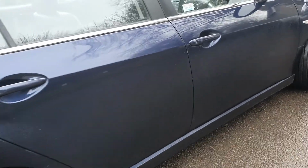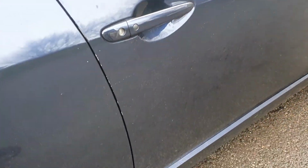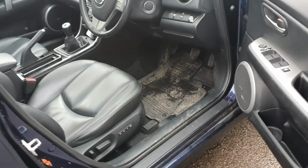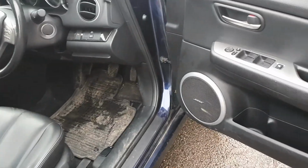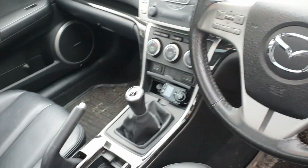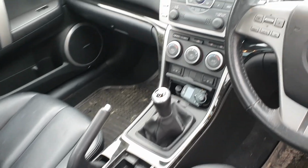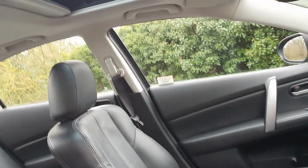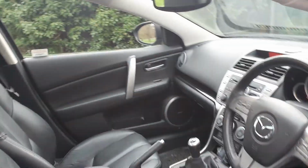Okay, now you've got a few little marks around the door edges, but it's to be expected. She's done 110,000 miles. She has got 2 fully working keys with the vehicle, a Bose speaker system, folding mirrors, 4 electric windows, push button start, 6-speed manual transmission, climate control, etc. It's got all the works, and a sunroof as well. So what do I know about the car?